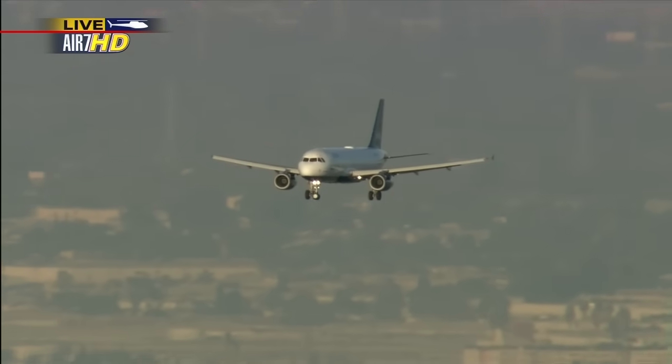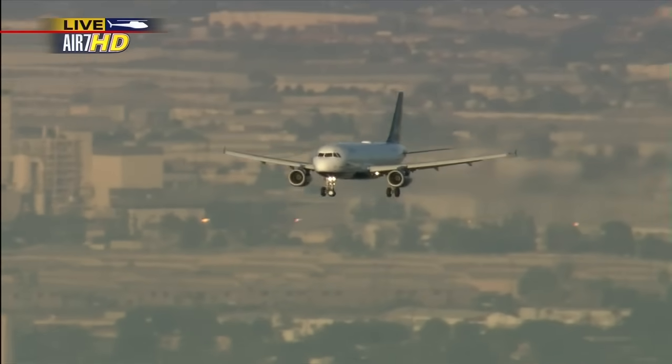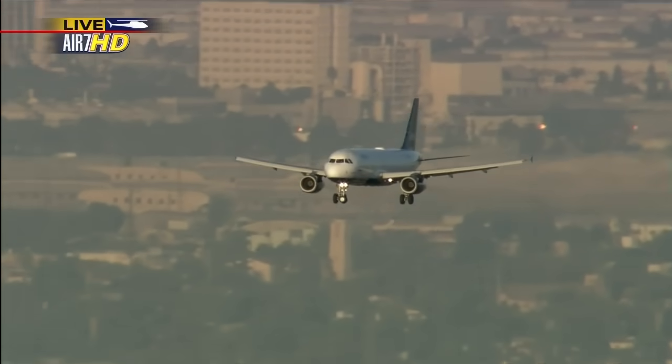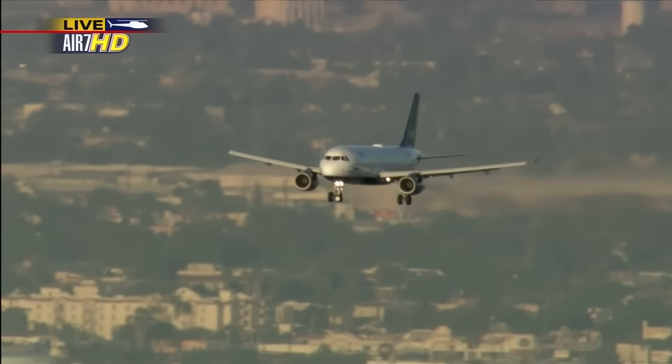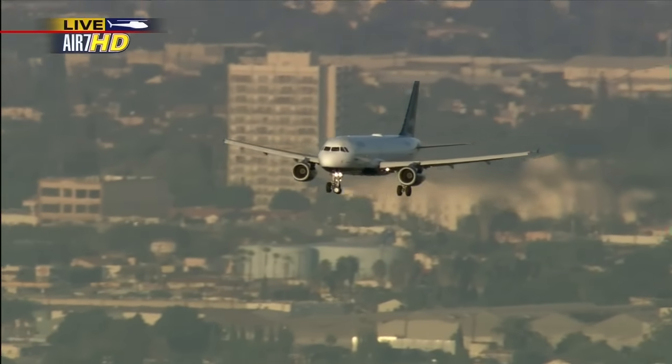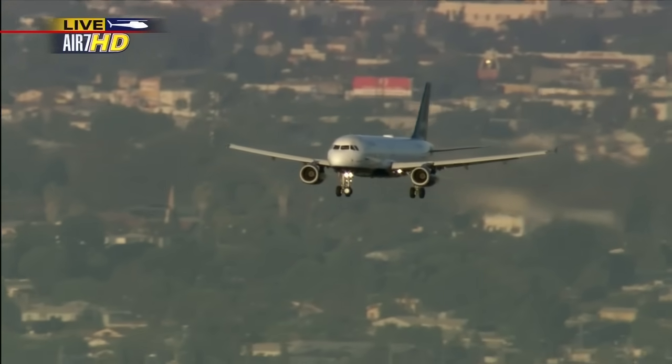What is hoped for, the best possible scenario, is that the thing straightens out and it just lands normally on the runway. Or it could end up with the nose skidding down that 12,000-foot runway at LAX. But there is so much equipment there, Michelle. They've got the cavalry out there, it seems like. They've got it covered from the air, from the ground.